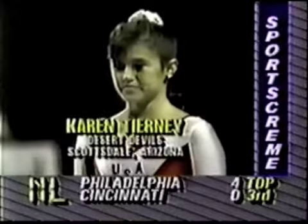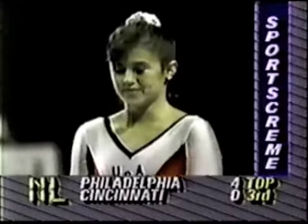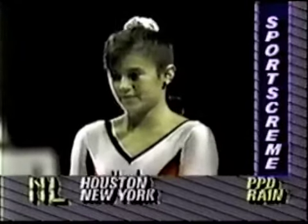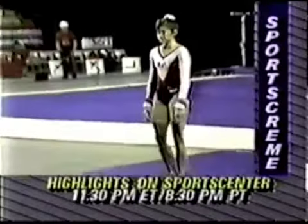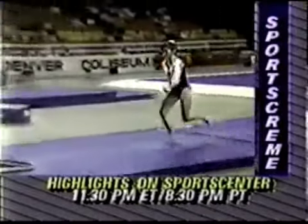Let's go back over to the women now. You are looking at Karen Tierney. She is getting ready to mount the uneven parallel bars. Karen is 15 years old, from Decatur, Georgia.